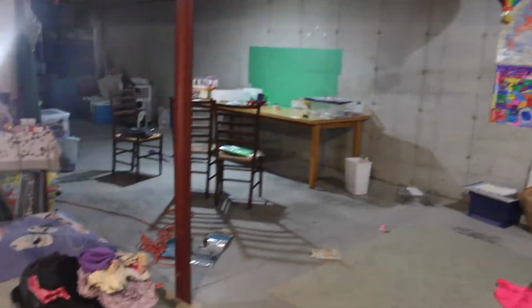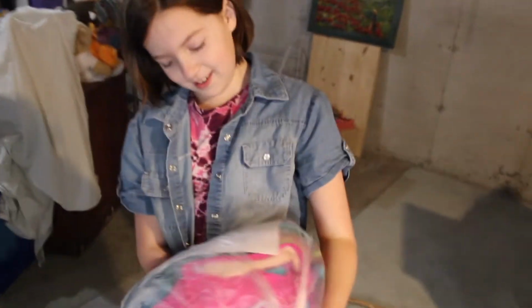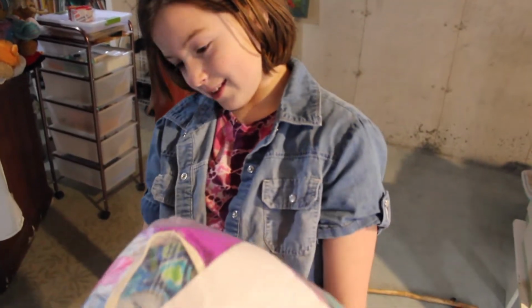So right now I'm in my basement, and today I'm going to be trying on old clothes and hand-me-downs. Let's get started. So right here are all the bathing suits for me to grow into. And these are a lot of bathing suits, so I'm gonna save these for last.